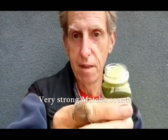will this work? Well, first, let's give it a smell. Oh yeah, matcha tea. Definitely has a flavor. What am I saying? Definitely has a nice scent to it. This is a nice green. Of course, it's bubbled up. Smells good, at the very least.